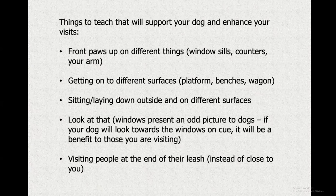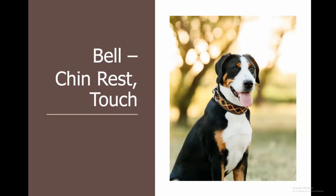And so these are just some things that I think that we all might want to consider working on, depending on where, of course, that you visit and what your population is and what your dog already knows. Okay, so we're gonna start with Belle. I'm gonna stop my screen share here so I can show you some live demo.